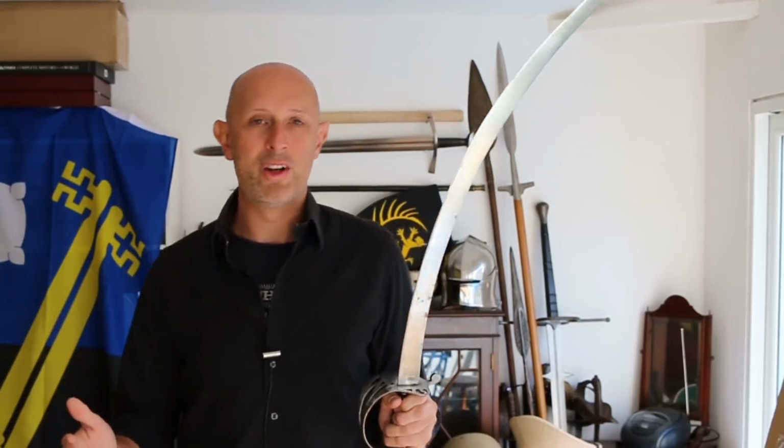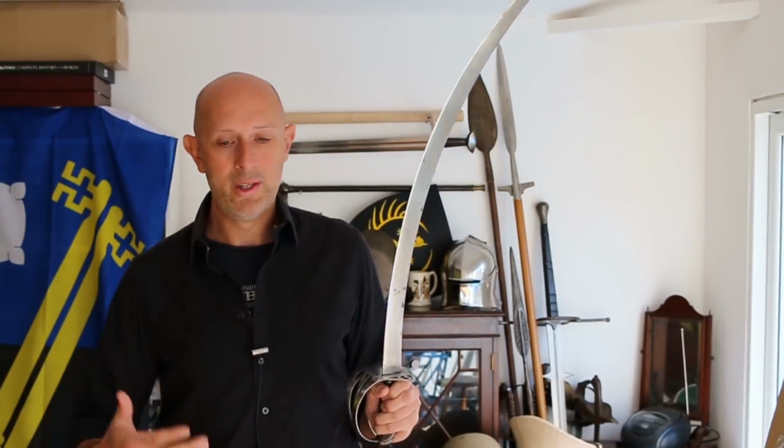technically, if it's a sabre, it is curved, although in some languages I accept that sometimes, for example, in France, if you say sabre, then it doesn't necessarily mean curved. You can have a straight sabre, which makes no sense to me, but there we go, different languages are different. But why did they spread all over the world? Well, that's a very complicated question, and I think one for another video.